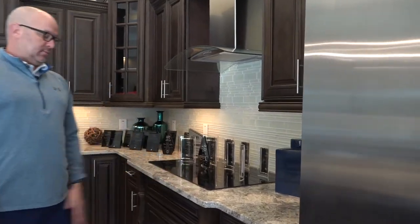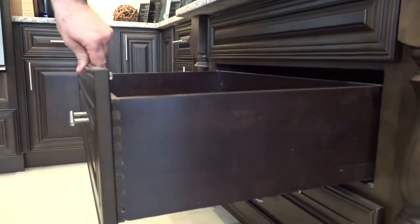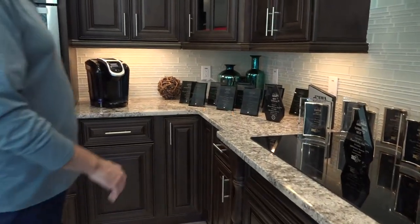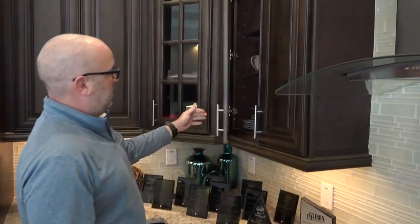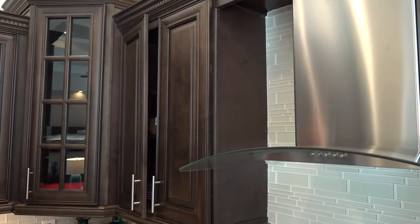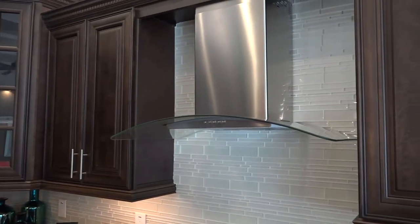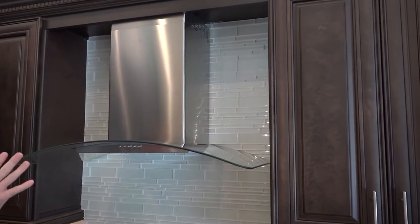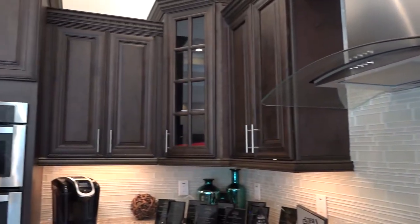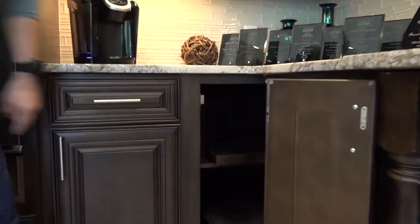Cooktop stove. Soft close dovetail cabinets. All soft close over here. We'll go right through here. Nice little feature. Here we added the cooktop vent that vents to the outside. Another nice feature that you can expect when you build with Pinnacle Building Solutions in our Sailfish and Marlin model is the Lazy Susan.